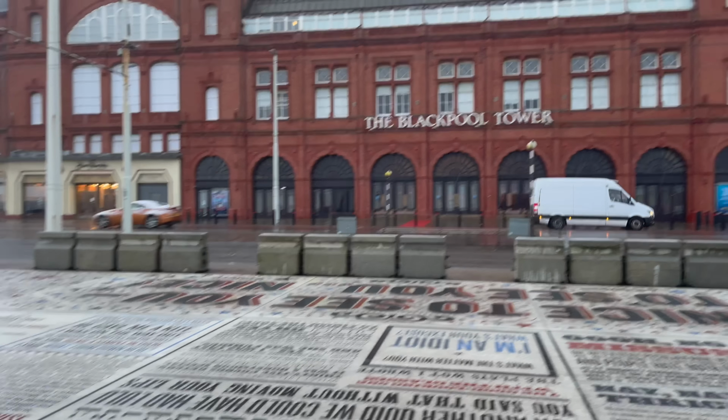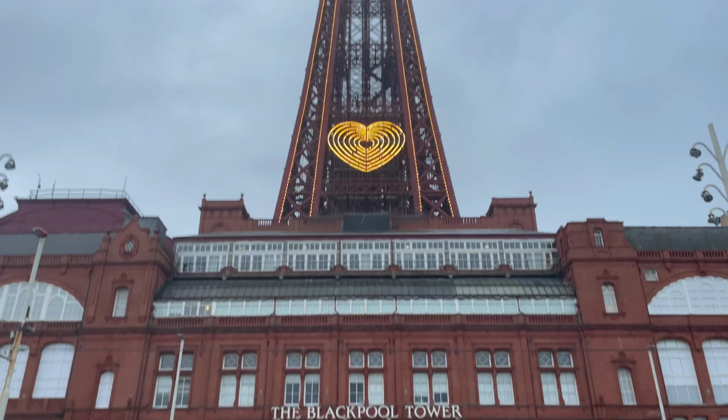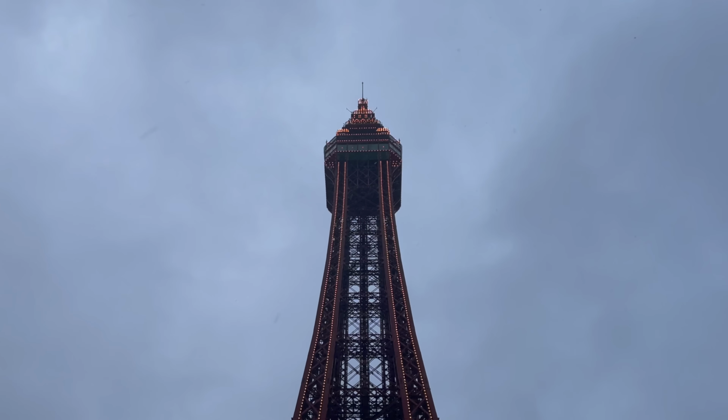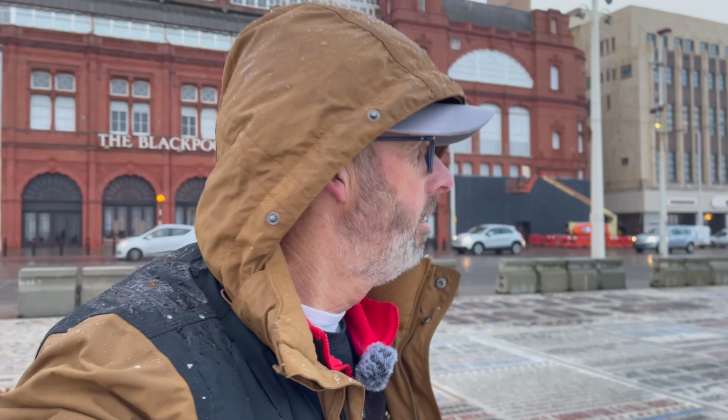Let's have a look at Blackpool Tower, shall we? One last look. There you go. As the snow turns to rain. So there you go, that was a little look at Blackpool in the snow. The first snow that we've had this winter season. And as you can see, it's a bit on and off at the moment actually. It seems to be coming down again. But most of it does seem to be turning to rain, and it hasn't really stuck very well on the promenade like you'd probably expect here in Blackpool because of all the salt air. But it was a bit of a winter wonderland a bit further inland anyway.